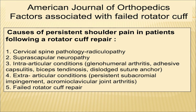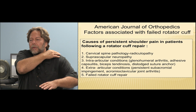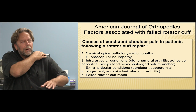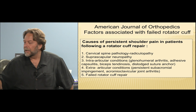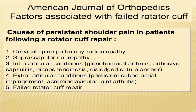Suprascapular neuropathy. So we've got compromised nerve supply to the top of the scapular area. Remember the supraspinatus? That's at the top of the scapula, so it's more vulnerable to compromised nerve supply or blood supply. This makes sense. Interarticular conditions, bicipital tendinosis, dislodged suture or anchor, all of those are just mechanical problems.